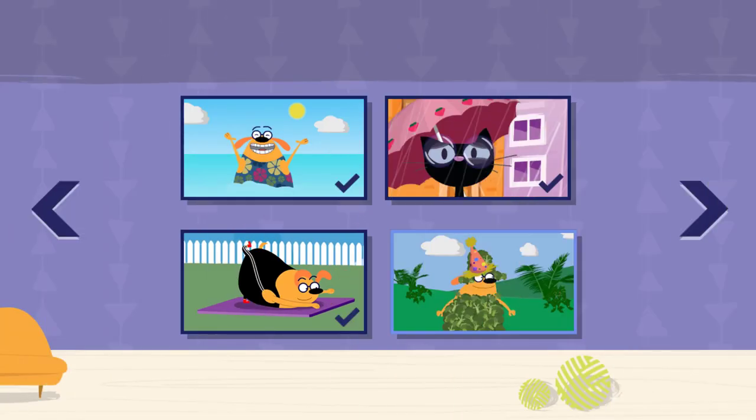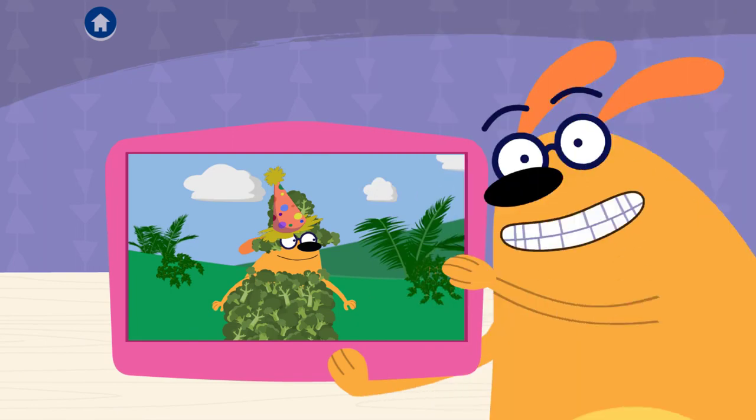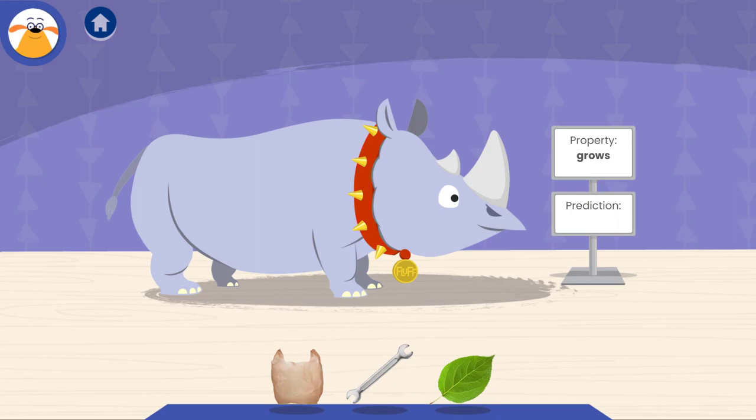Choose an adventure. Garden party. Fluff and I are going to a dress-up party in a garden. Cover him in something that grows. Let's color.